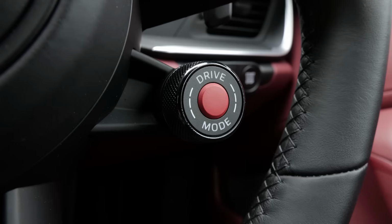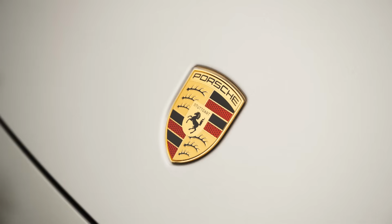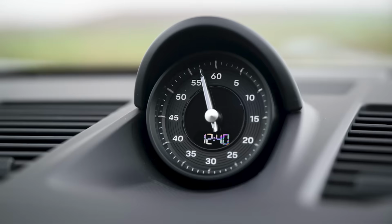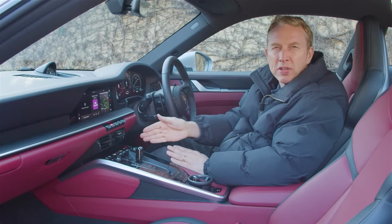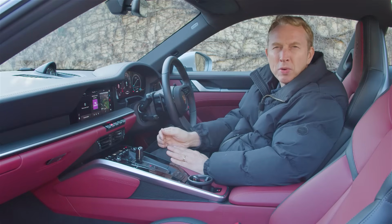You'll still need to pay extra for the sports response button on it though. That primes the engine and gearbox for maximum acceleration. And of course, Zuffenhausen can't resist charging you more for this dash-top Sport Chrono stopwatch, which we've never seen a 911 without. It's good to see that a proper gear shift lever's been retained rather than the Taycan-sourced fascia-mounted selector that almost every one of the brand's other models seem to use these days.